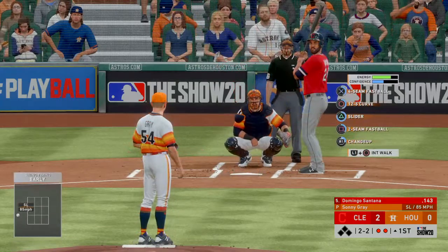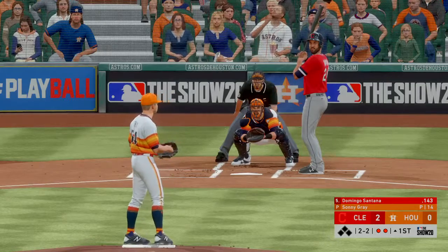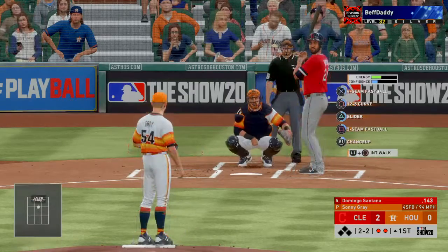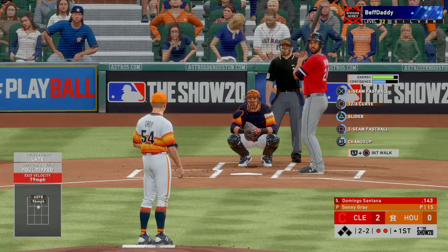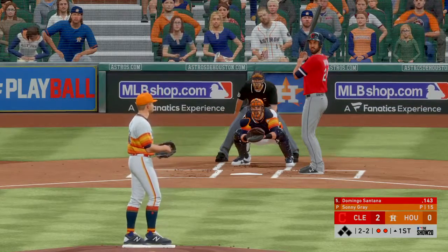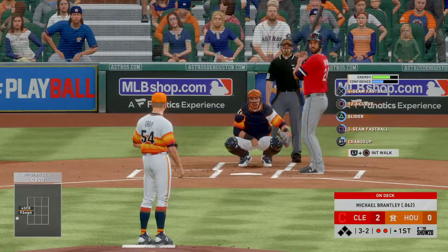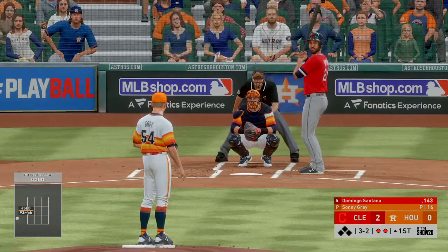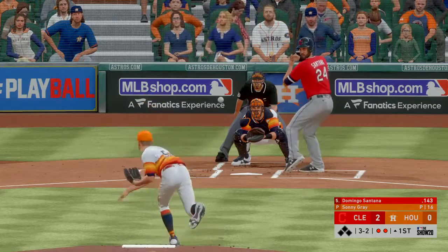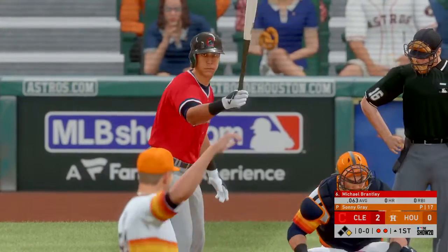Off the plate, ball 2. And he lays off it to even the count 2-2. Neither guy willing to give in, and the at-bat will continue. You're lucky if you get 1 pitch a night right down the middle. Cannot be late on that fastball. Full count, 3-2 to the Indians DH. And that misses for ball 4. So it's a runner at first with 2 gone.